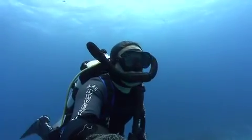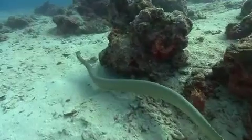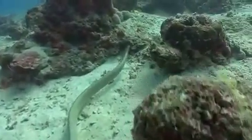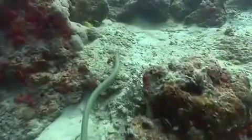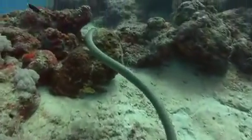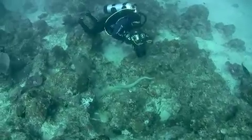But I keep scanning the bottom, and at last I've found my quarry, an olive sea snake, the most common species around the Great Barrier Reef. It's swimming along the bottom doing the same thing everything else is doing, looking for food. The sea snake is closely related to a land snake, except it's adapted for life underwater.